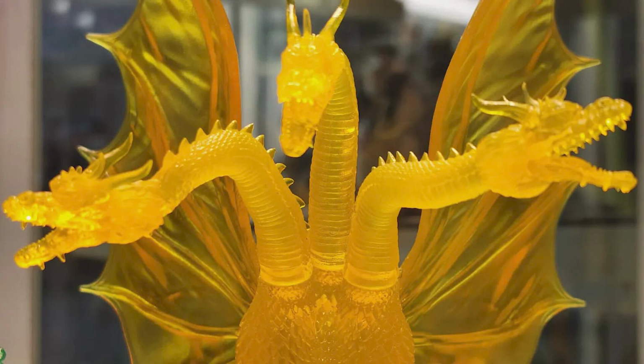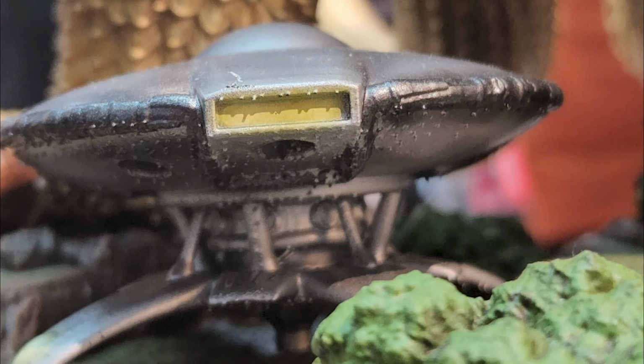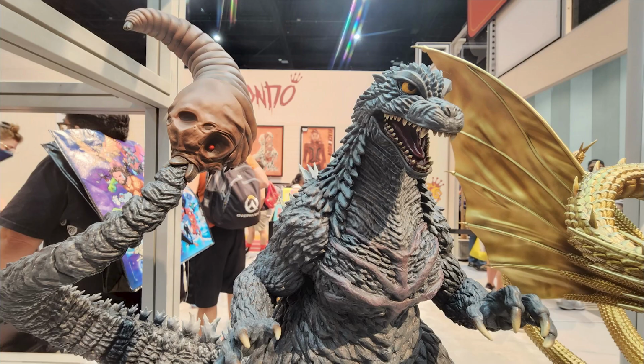And then the other exclusive, you can buy on the Mezco website. Here's another nice close-up photo of King Ghidorah. And then here's the statue, remember, from Mondo, the Mondo King Ghidorah statue. It comes with this little ship, and Chris zoomed in on the ship here. Nice, looking good. There it is.